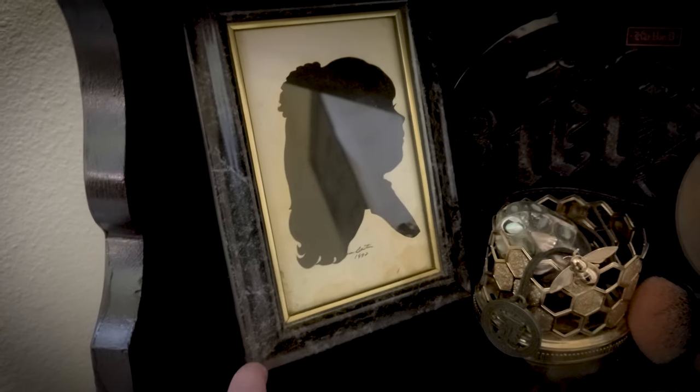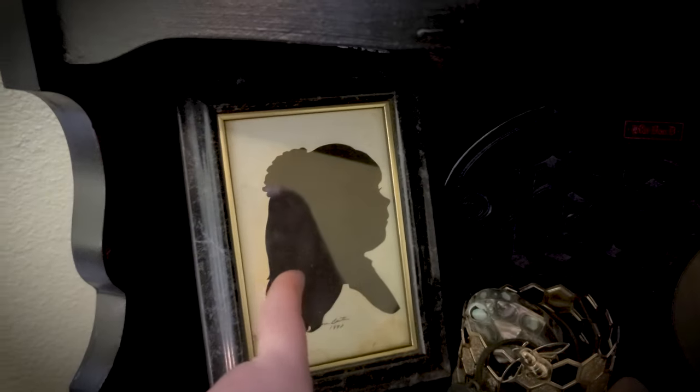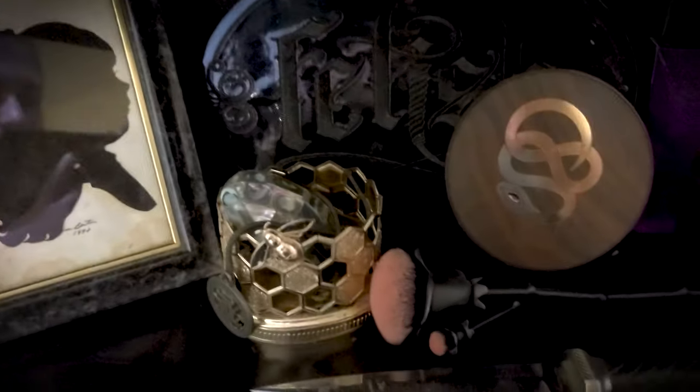Hi, you see my reflection. I love this picture frame, by the way. It's from the dollar store a million years ago. That's a silhouette of me when I was little. And just some pretties. Everybody has a dagger, right, in their beauty room? I don't know why you wouldn't. And gargoyles. In this part, we have just stationery, stuff like that.